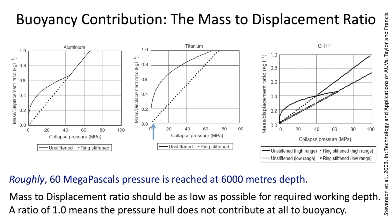6,000, 60 megapascals, 6,000 meters depth. So we're going to work up here. That's where a submarine works. So it's very little for us to take home. And aluminium, if we're trying to work up here, there's hardly any contribution to buoyancy. Same with titanium, unless we ring stiffen it. So it would be good, titanium up here. But look, carbon fiber gives us all this buoyancy. It's such an attractive material.